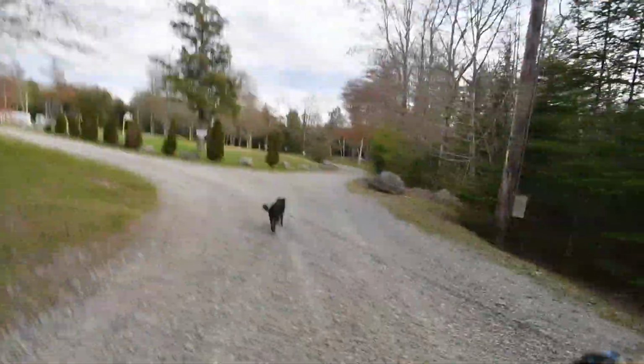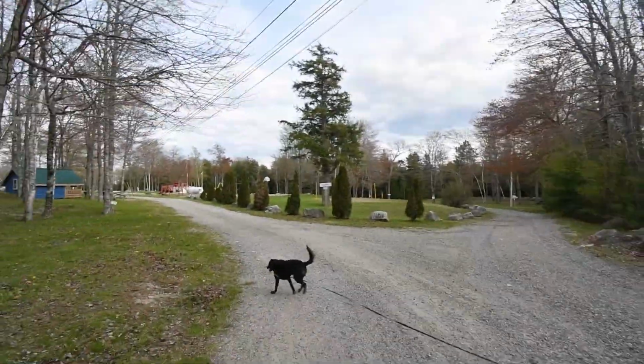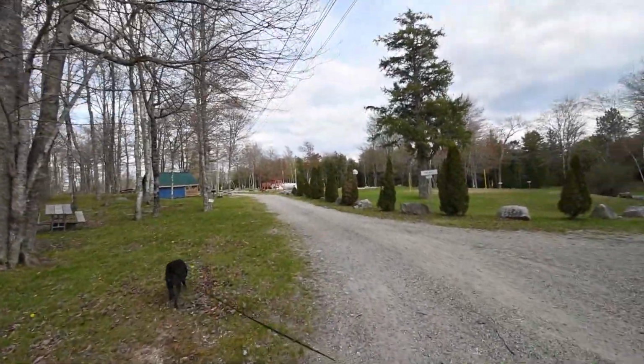Alright, so now we're going to take you guys down to the lake. We've got Missoula with us. It's a beautiful evening to take a little walk to the water.